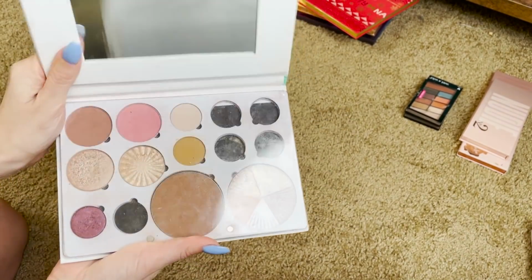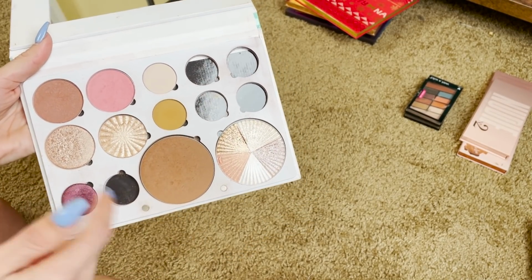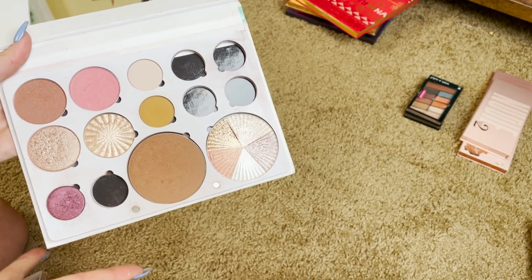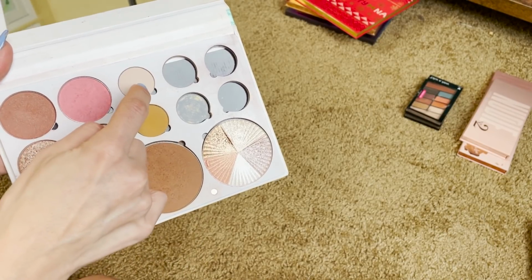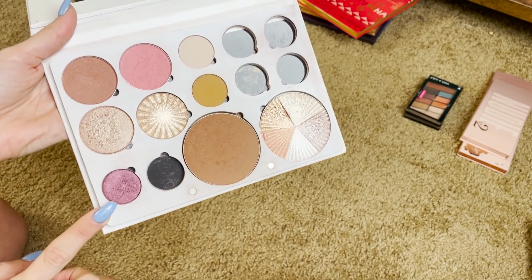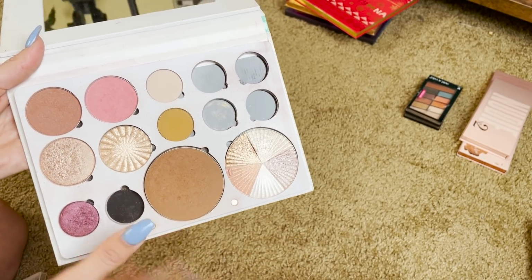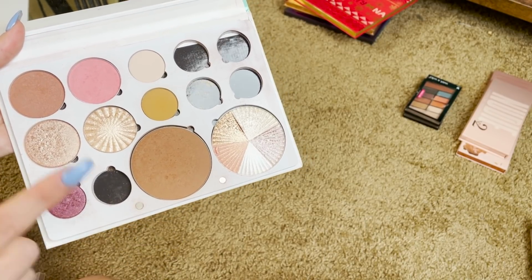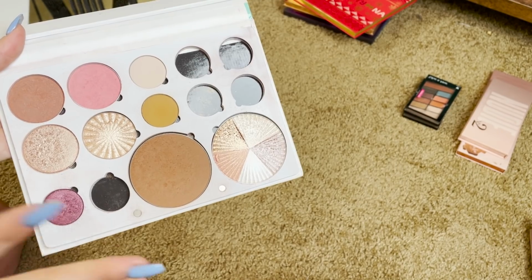Then I have the Ofra Pro palette. This is a loose magnetic palette that I've switched in and out. Some of the shades that came in here, I think I actually decluttered because I really didn't like the quality of the shadows. That's a Colourpop single shadow, that's a Colourpop single shadow, and that's a Colourpop single shadow. I didn't like how they blend. They weren't good quality.